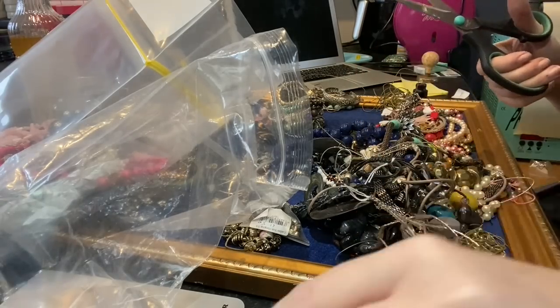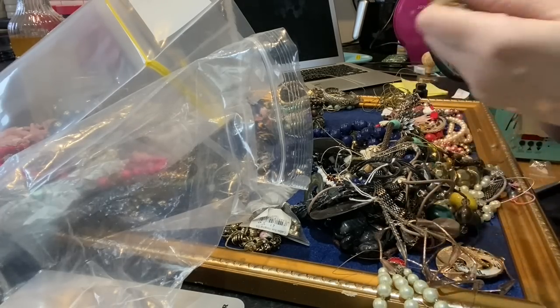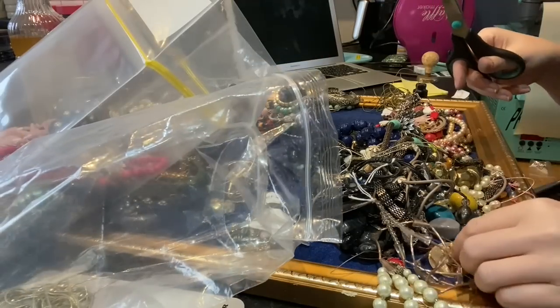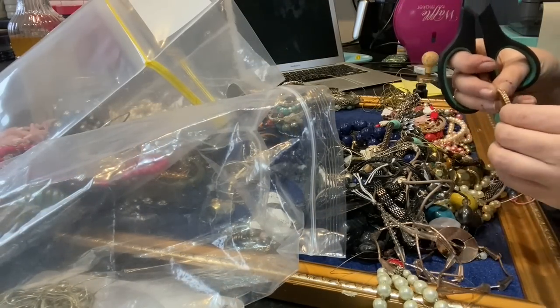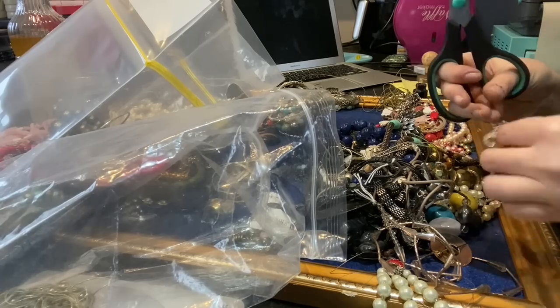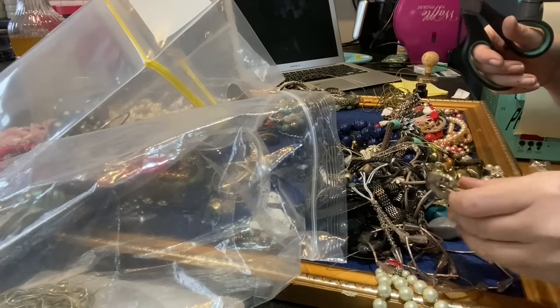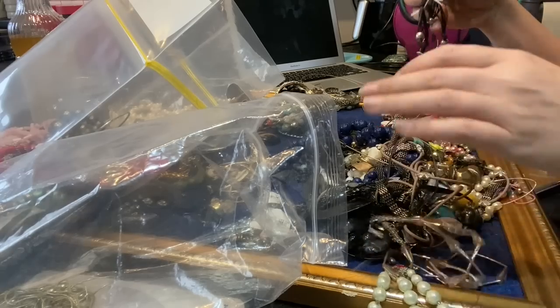What are you chopping up there, Mum? The bottoms of the daffodils. Oh, Mummy bought some daffodils. They're nice. Oh, St. David's Day tomorrow. Oh, they're pretty. Lovely stuff.